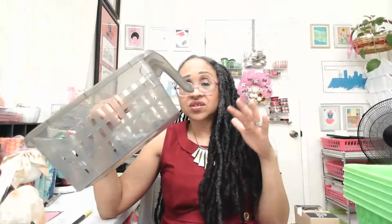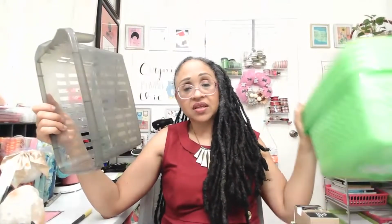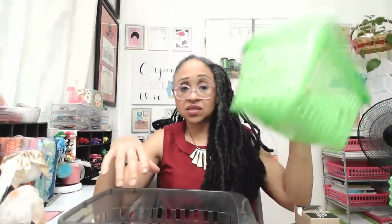And then this one I got first at a different store because they only had this single one. Then I went to another store and they only had 5. I wanted 6 of this green. So let me show you the difference. The new ones do not even begin to compare to the old ones. So this is the old one.